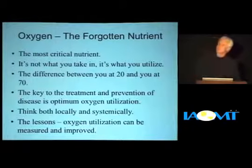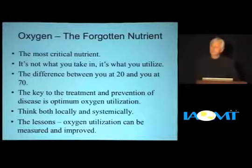One would be to just run around the track or run up and down some stairs a few times and see how well you do that. And start thinking about how well am I doing this compared to how well I used to do this when I was a younger person. That'll give you an idea how well you're utilizing oxygen.